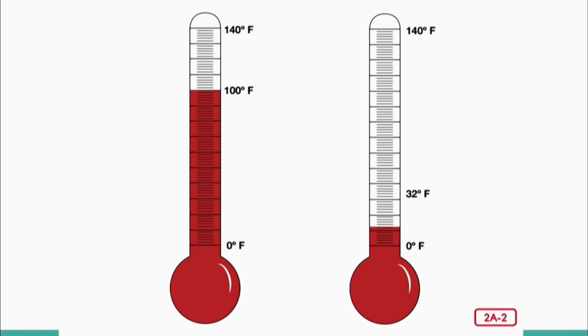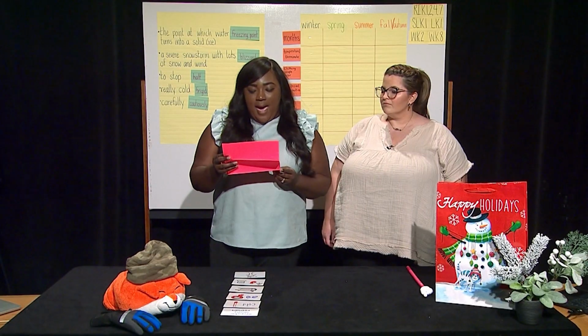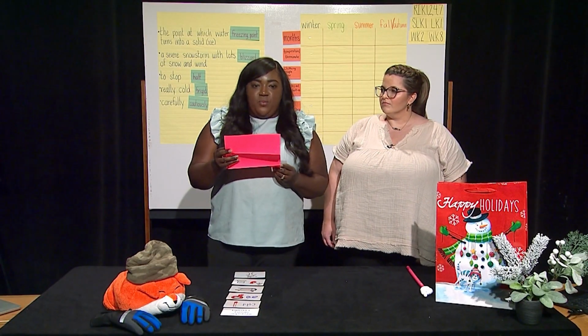Another way that you can tell it's wintertime is by the way people are dressed. What are the people in the picture wearing that helps them stay warm in the winter? Winter clothing is made to protect you from the cold and to keep your body nice and warm while you spend time outside. Hats, mittens, and scarves help you to stay warm in the winter.